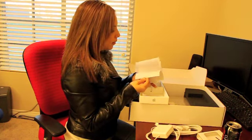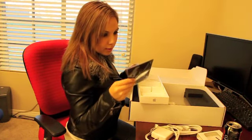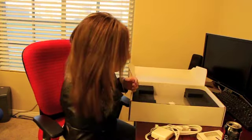Everything Mac, instruction booklet, the trusty white cloth. It's like they have an Apple logo on it now. And then that's it. That's all that was in that box.